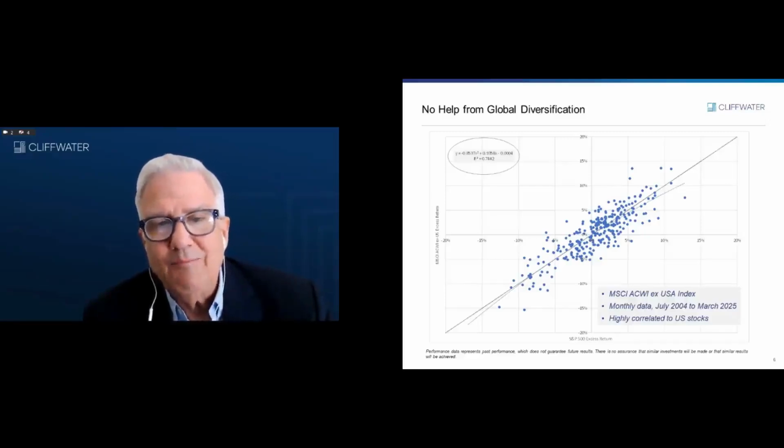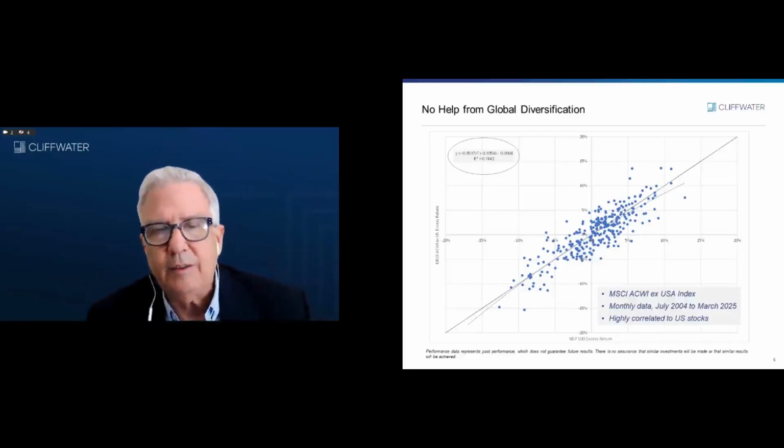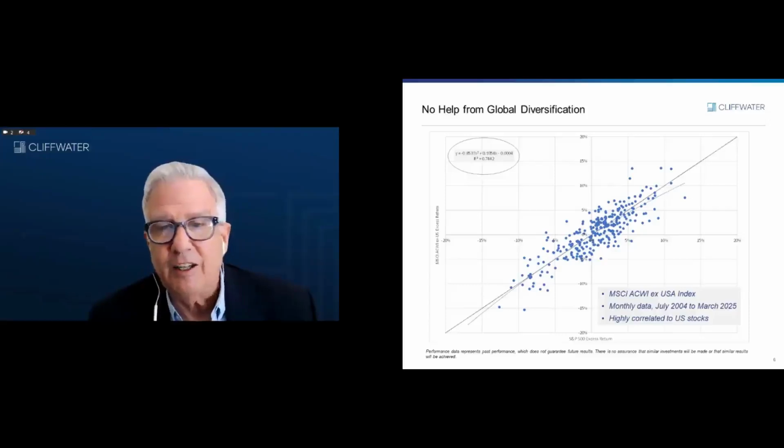I don't quite understand the headlines that tariffs should be better for non-U.S. stocks. Maybe macroeconomics has changed, but at least when I took it, it's not good for either side. Next.